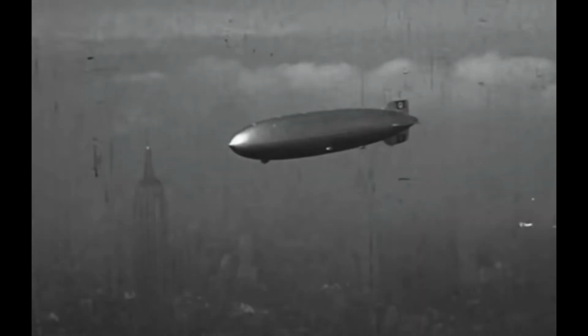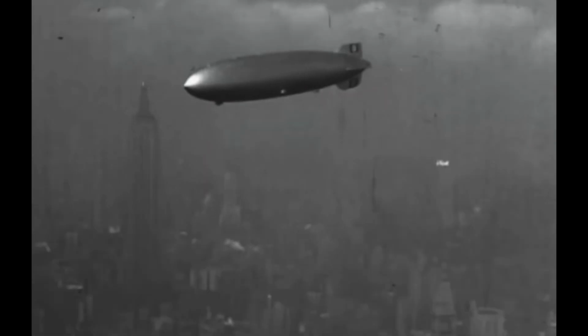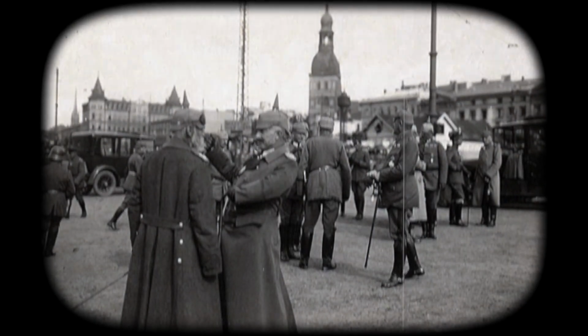These structures were originally zeppelin hangars. If you don't know what a zeppelin is, just picture the Goodyear blimp. No, just kidding. But picture the Hindenburg. The Hindenburg was a zeppelin. The Germans used zeppelins during the First World War, and Latvia was actually under German occupation during that war. And I really can't think of a better way to celebrate Latvian independence than to use these former zeppelin hangars as one of the largest market halls, actually the largest market hall in all of Europe.